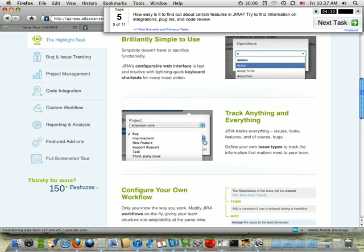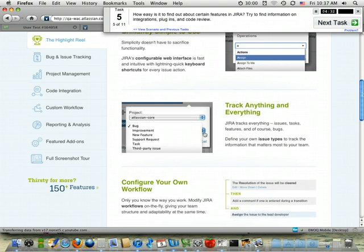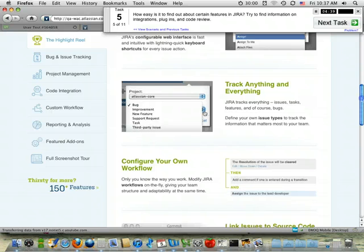Shortcuts is huge for me. I'm a big keyboard shortcut user. I'm typing a lot of the way. I don't want to just mouse and use my trackpad and everything. So I'm seeing that you can track everything in here.